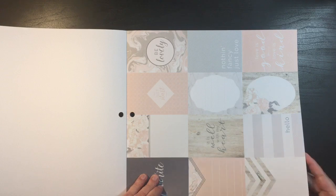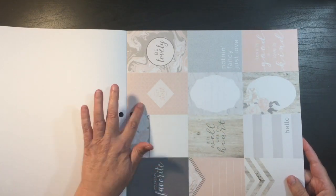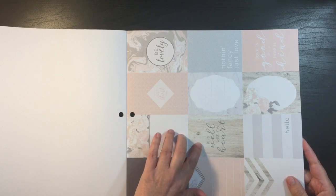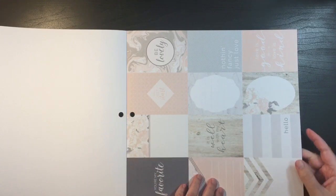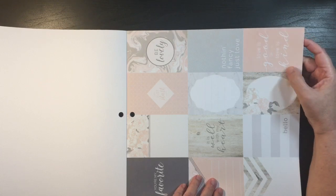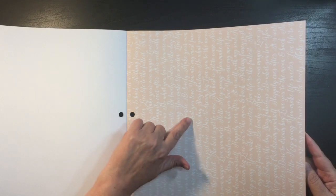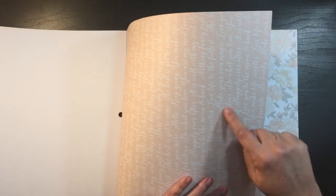So here's more cut aparts by the 3x4. Just start, you're my favorite. It is well with my heart, hello. Love is good, love is kind. So like this I could see using for a wedding. Another text, and it's got things like you are my most favorite, do what you love. So nice text in there, and it's a pretty scripty font, and it's kind of a peachy pink.